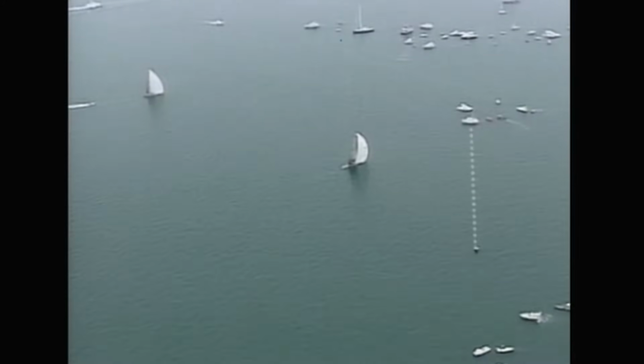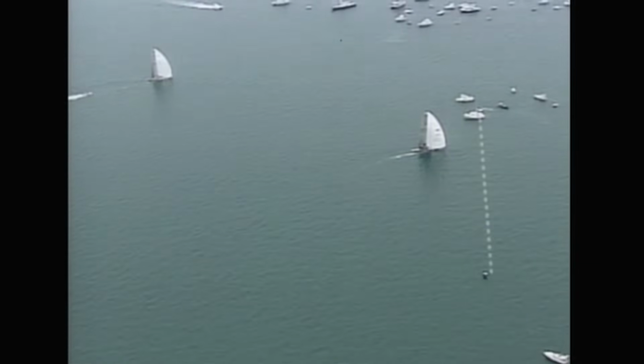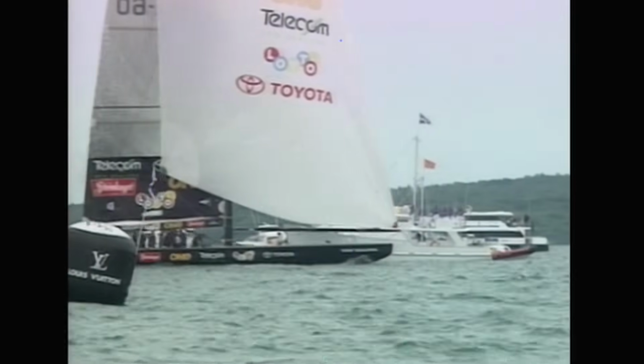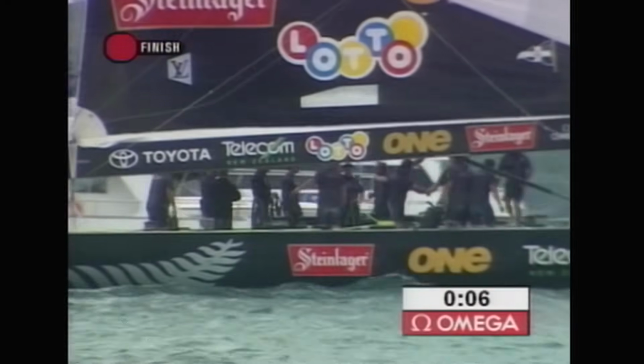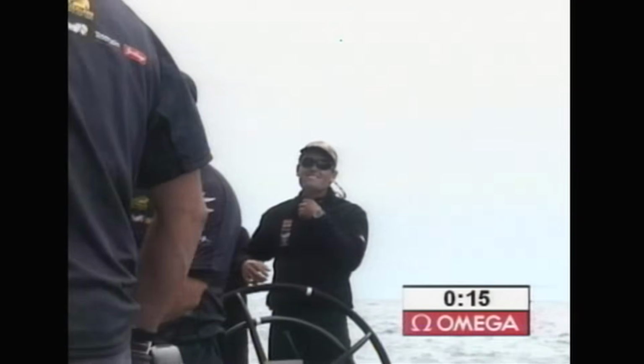In all 9 races, Russell Coutts and his brilliant Team New Zealand crews of 95 and 2000 have led at every mark. Okay, here we go. Team New Zealand win race 4 of America's Cup 2000 and go to match point. One more win by Team New Zealand means the Everest of yachting will stay in Auckland. Meanwhile, Prada must win the next 5 races. It's Team New Zealand 4, the Prada Challenge of Italy 0.